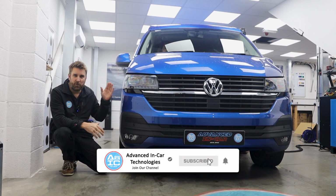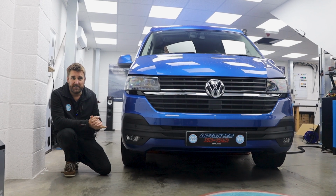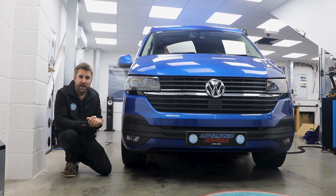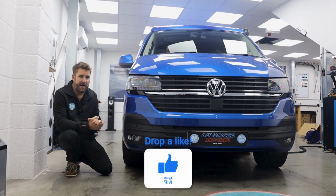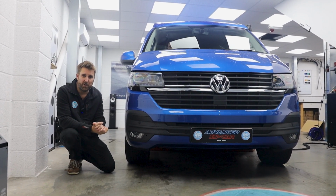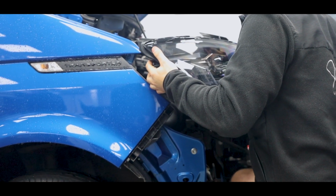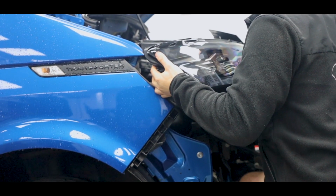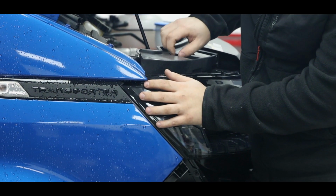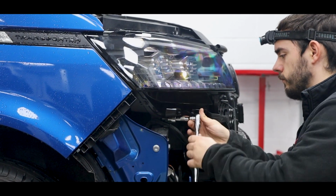This customer is all the way down from Stoke up the north. This is a 2024 T6.1 in stunning, whatever named blue they've called it, but it's a really nice looking van. Now this customer has been down to us for all external lighting upgrades. We have replaced the lackluster T6.1 factory headlights for these all LED headlights that are brand spanking new. This is one of the first few sets that we fitted.